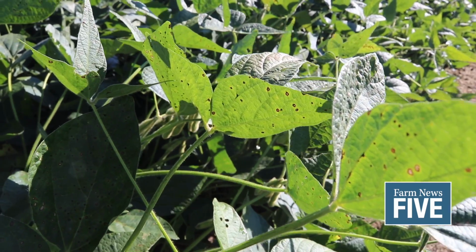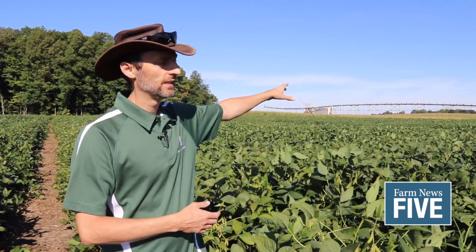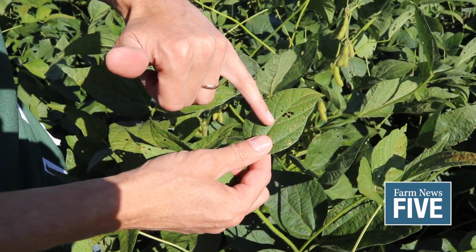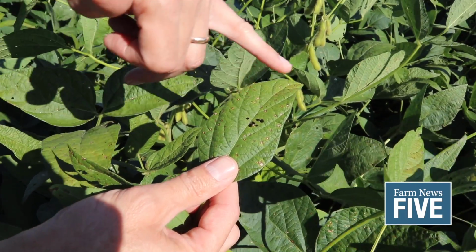So we have frogeye leaf spot out here in this field. We've actually inoculated it with the pathogen. It's naturally occurring, but we've grown it in the lab and put some out here as well just to push pressure. And we've got a pivot out here as well that we've been running pretty frequently to help push leaf moisture and push disease. We're screening a number of different fungicides for their efficacy to control frogeye leaf spot here.